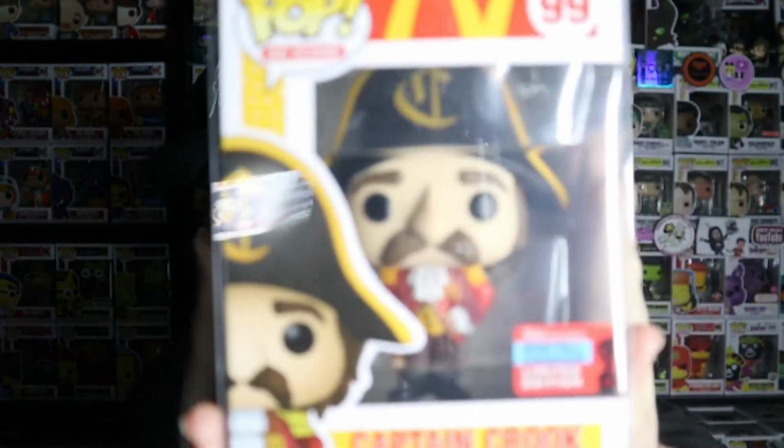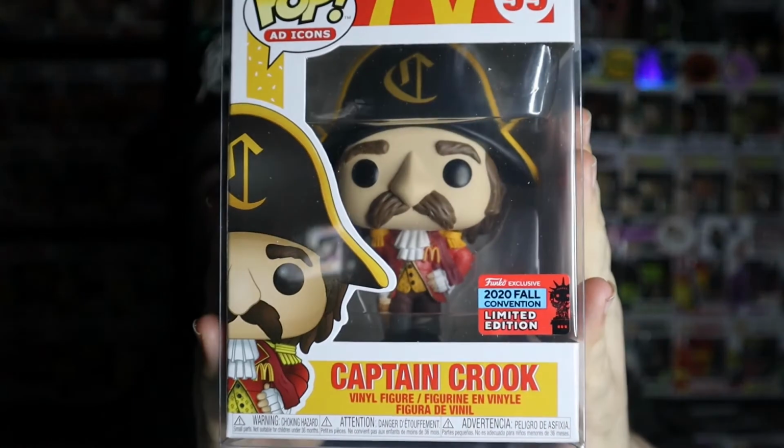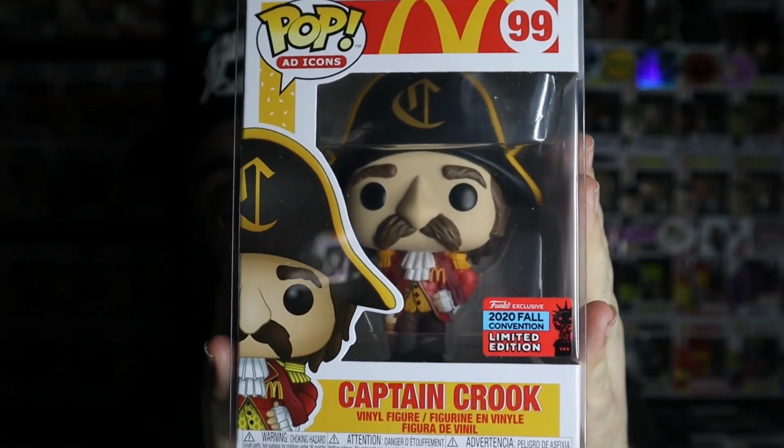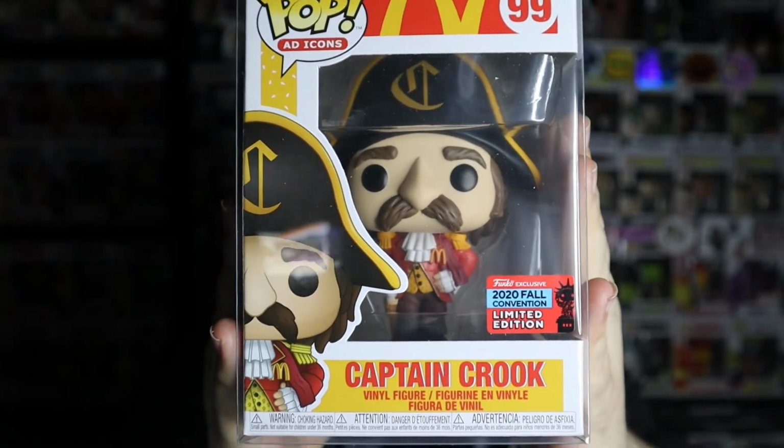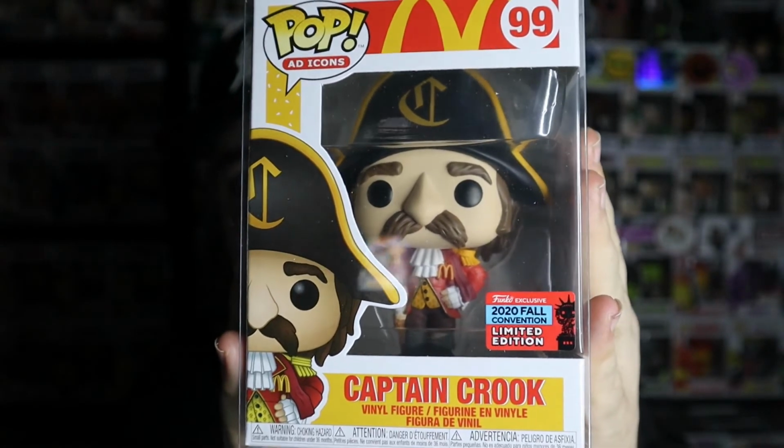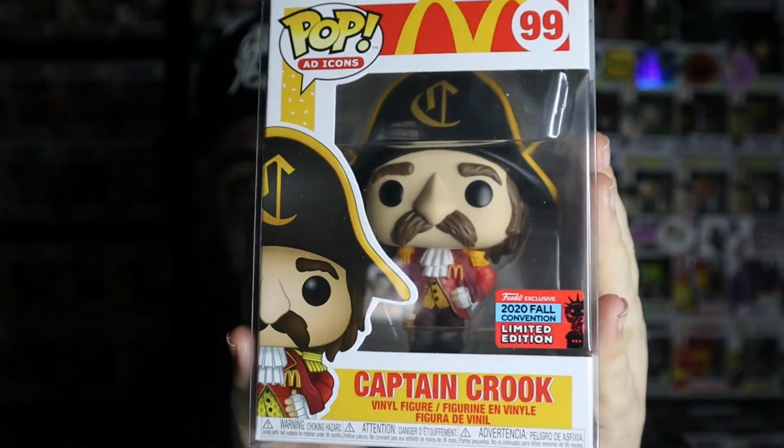And I didn't win it for New York Comic Con, so I thought for sure I was probably going to miss out on this guy, but fortunately he was still there the next day when everyone else was able to go on the Funko Shop and grab him. And so I, of course, went ahead and bought Captain Crook. Captain Crook from McDonald's. Awesome pop. Plus he's a pirate, so who doesn't love this guy? I'm going to say he's a pirate. He might just be like a Navy man or something, a seaman.